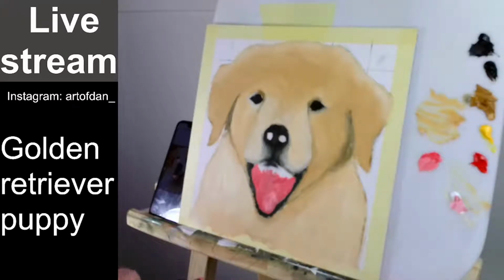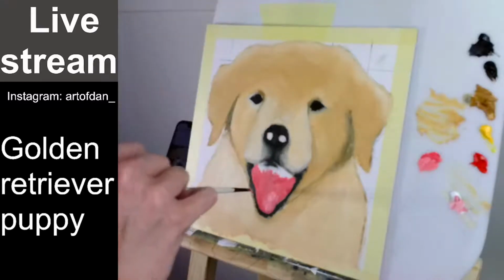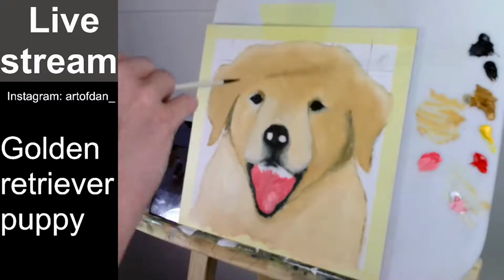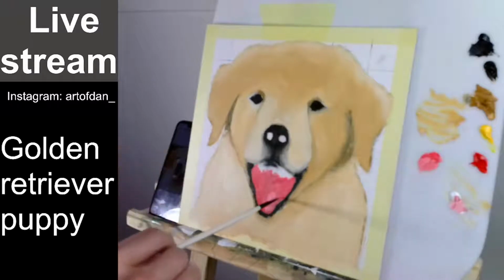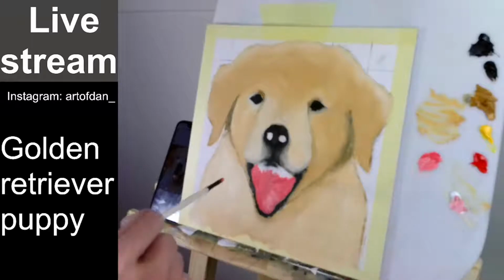But if I look on the photo, I think that light is coming from the top left side, like this, maybe a little bit like this. It's hard to say actually, because some part of his tongue is more highlighted than other.